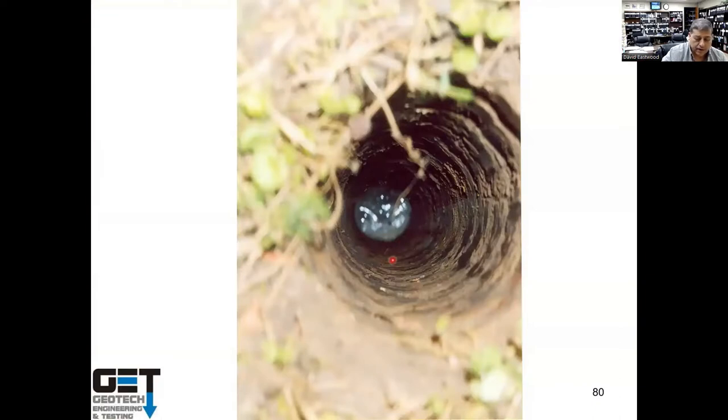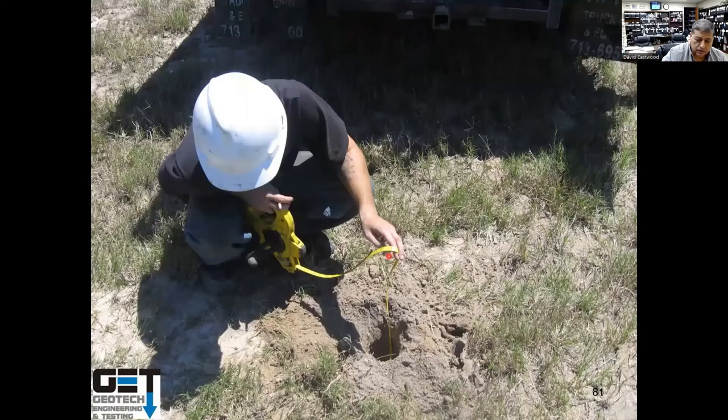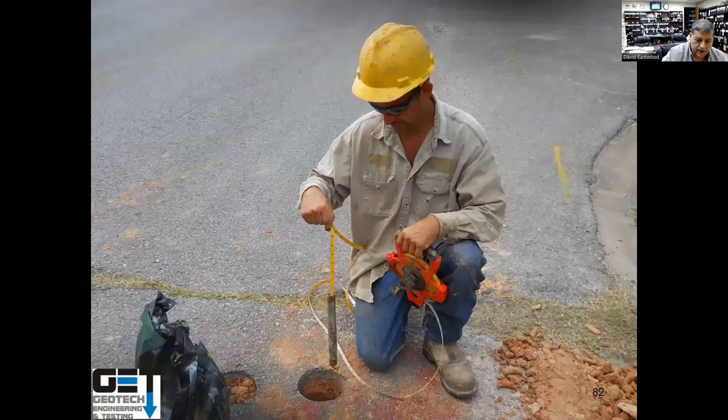Water level varies across the state. It can be anywhere from 5 feet to about 100 feet in parts of Texas. You measure the water level in soils. For a paving area, you get a tape measure and throw it in the hole. When it goes plumb, that means you have hit the water.